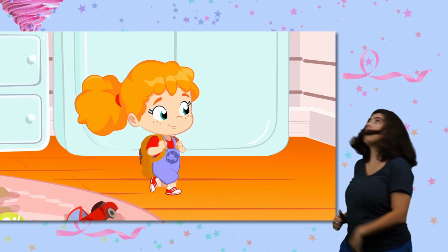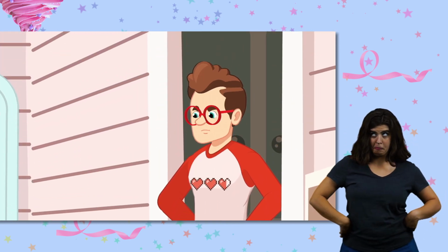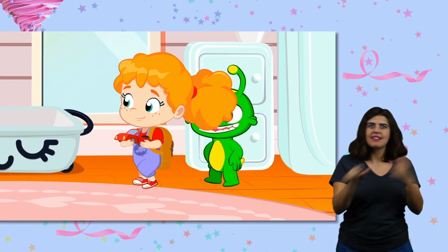Where are you going, Phoebe? Aren't you going to help us clean up? Much better that way. Together, we'll finish faster. Thanks, Phoebe.